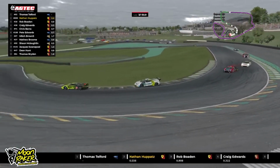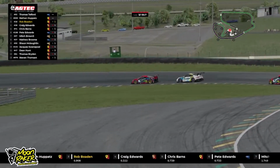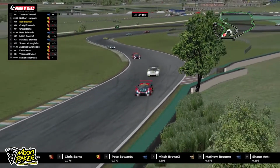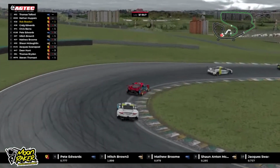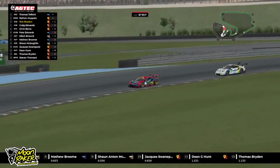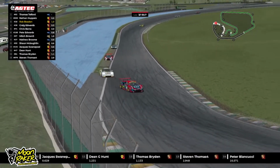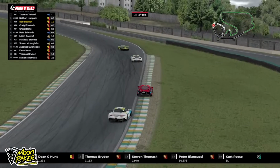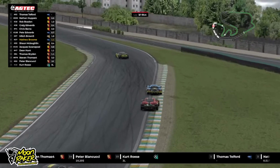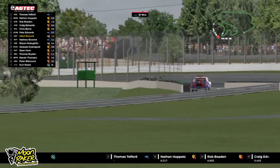Oh, battle for third is also heating up too, with Rob, Craig, Chris, right on the heels there, within a second of Craig as well. So the top six all split by about 3 seconds, so very, very close racing here. Back to the battle for 8th, 9th, 10th here. Mitch Brown in clean air, they were there with P7.